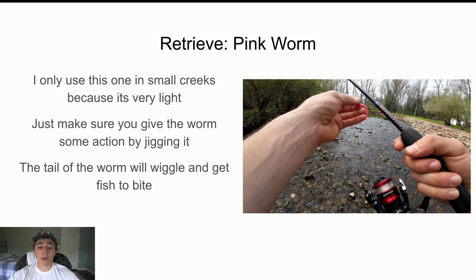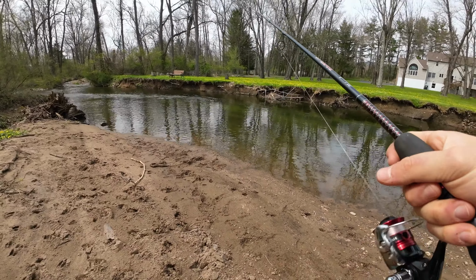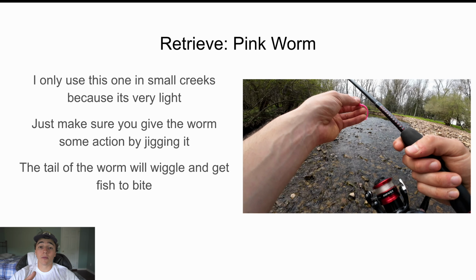The retrieve on the pink worm, it's not very hard. You kind of just cast her out there. All you're doing is just kind of jigging your rod a little bit to get that tail to really flutter around and jiggle. There's nothing really to it. I've even had fish bite when I wasn't jigging it, so the worm does most of the action for you.